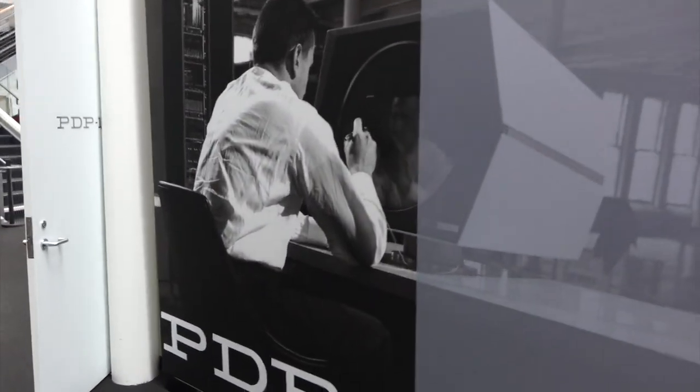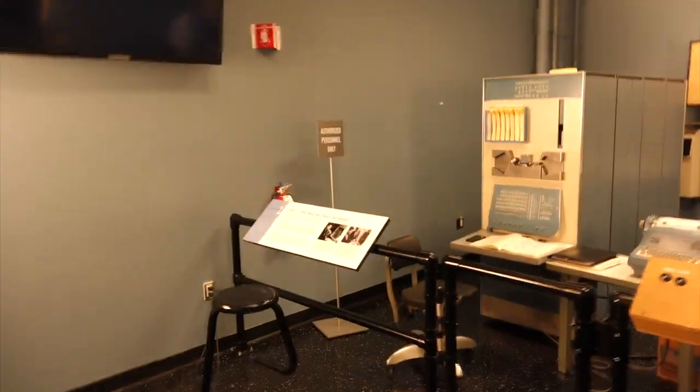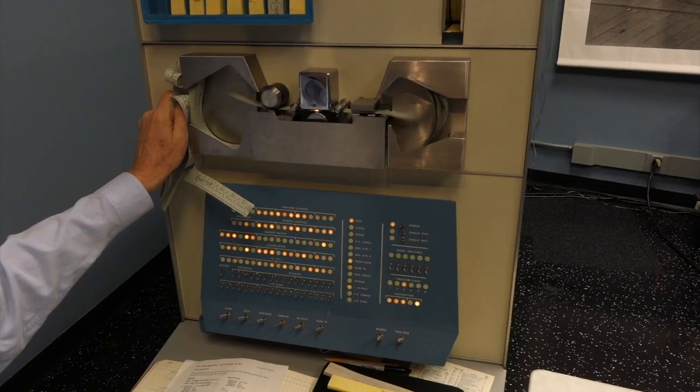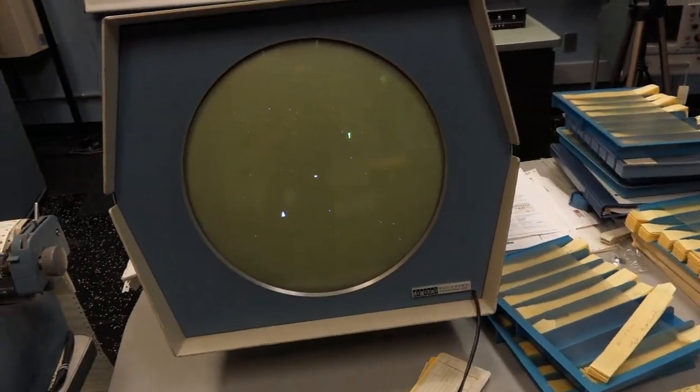Next to us is another awesome machine, the PDP-1. All right, 4K is the machine. There you go. It's Spacewar.